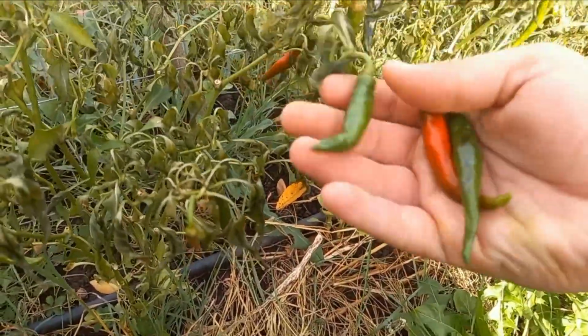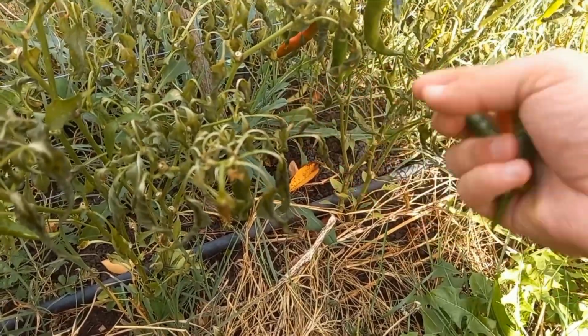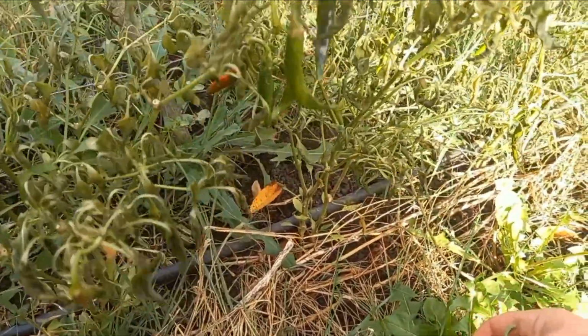And I'll go and pick all the remaining green and semi-ripe peppers now and use those, probably marinated or roasted and then marinated in vinegar and garlic marinade.